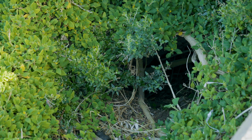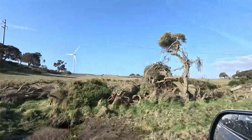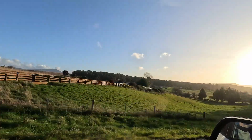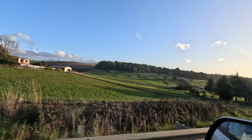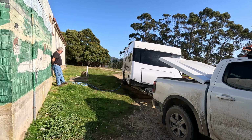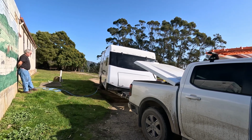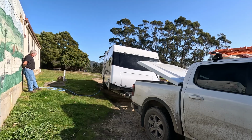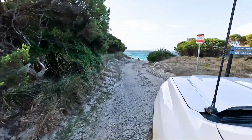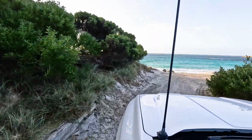I spotted this wombat hole. I'm not sure if anybody's home. Time to head home. The sun is starting to set. Doing his manly duties, filling up my water tanks. That good boy. The wind is gone, so off we go again. Fill up water tanks, grab some fuel.